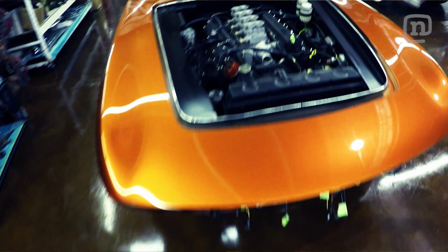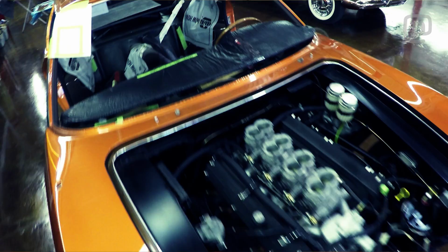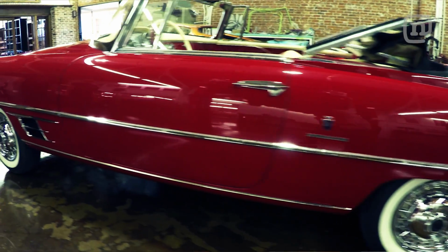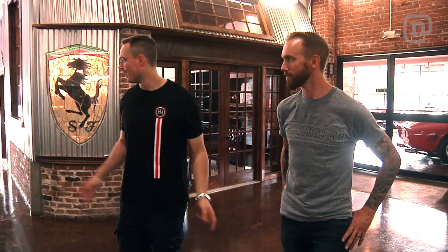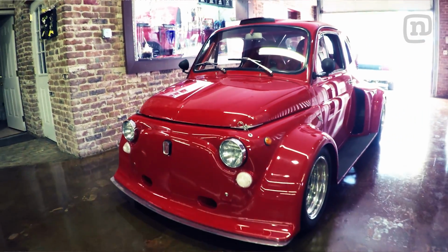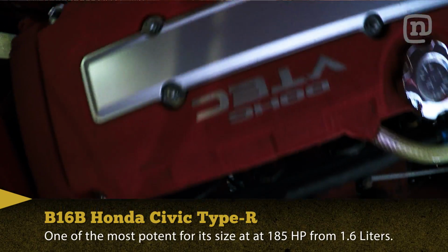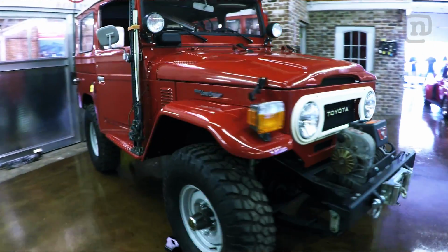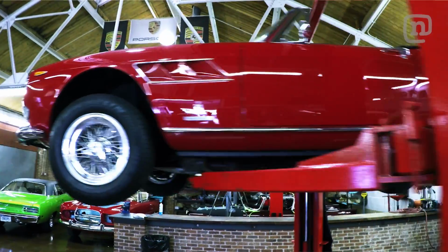We've got a little bit of diversity in here. We've got a Maserati Roadrunner over in the corner. Two Chrysler Ghias, one of 32 in existence. Two of 32. We got two in the house. 1971 Fiat 500. We kind of retrofitted, rear-wheel drive, B16 Type R swap. Really? And Land Cruiser, Ferrari 275 GTS convertible on the lift. Yes, sir. This is where most of the final assembly occurs, and general mechanics.